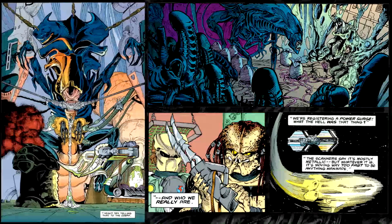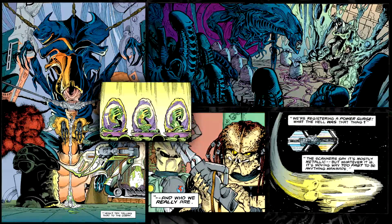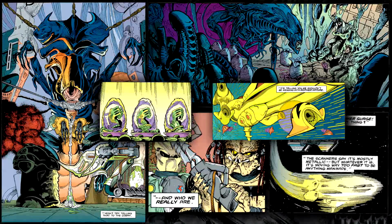It was decided that a queen would be captured by the Predators, her alien eggs would then be farmed off and flown around the galaxy, resulting in the Predators' ultimate rite of passage being that of finding and taking down these incredibly adaptive creatures. And hey, if some of those alien bastards make their way to Earth and us humans get in the way, then so be it.